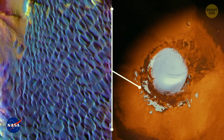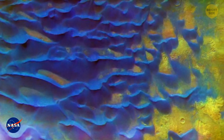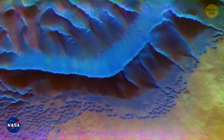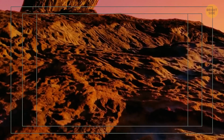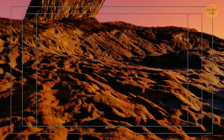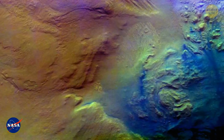They surround the planet's northern polar cap and cover a region as large as Texas. The red planet is usually known for its brown sandy dunes, so these ones certainly came as a surprise. In reality, though, they're not really blue. If you could visit Mars right now just to take a look, you'd see that these dunes appear brown and orange like the rest. And the picture is a false color image.